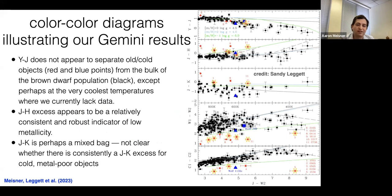Here's another really great plot that Sandy contributed from, again, her follow-up program in 2022A at Gemini. The great thing about this is you can pretty much just read off the conclusions. Y minus J in the top doesn't really appear to separate old and cold objects all that well from the bulk of brown dwarfs, except perhaps at the very coldest temperatures where we lack data right now. J minus H excess appears to be a relatively consistent and robust indicator of low metallicity, so it might be good to get more H band from Gemini in the future. And then J minus K is perhaps a mixed bag. It's not clear whether there's consistently a J minus K excess for this old and cold sample.